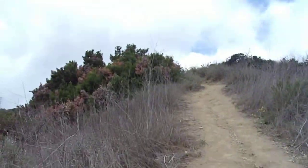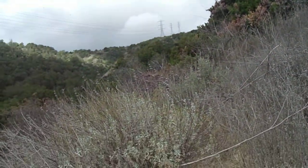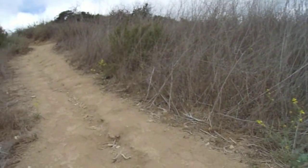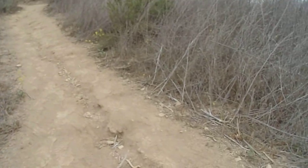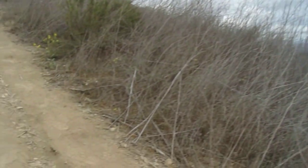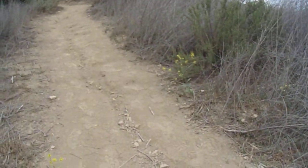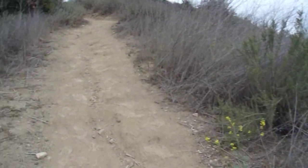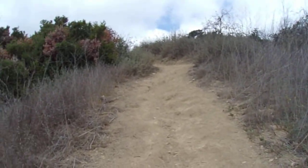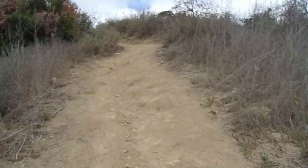So, in my last clip, I pointed at the use trail that goes up this ridge. It goes to this beautiful ridge line. Well, I see a lot of footprints up here. Some people actually still come up here. It's been years since I've been up here.